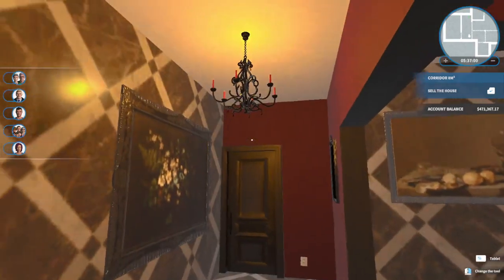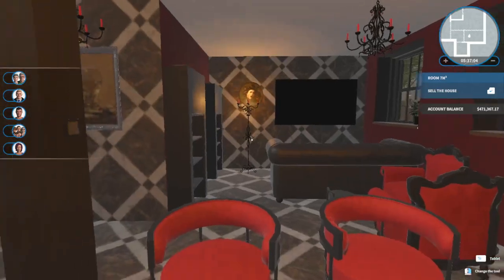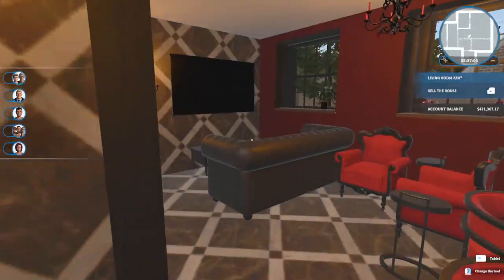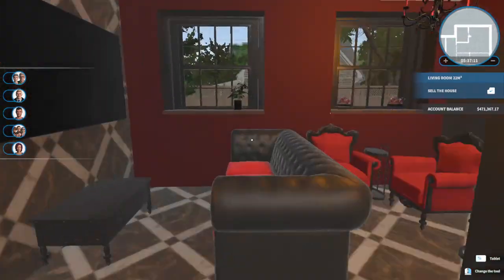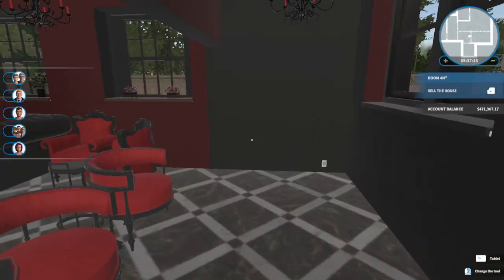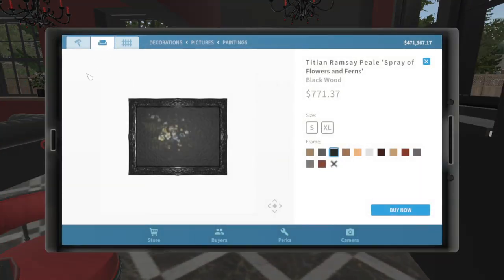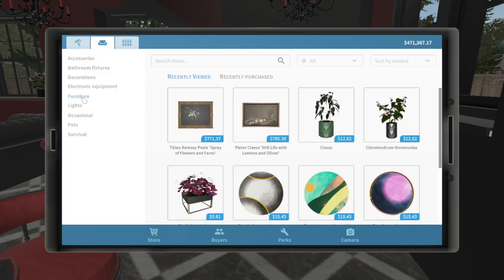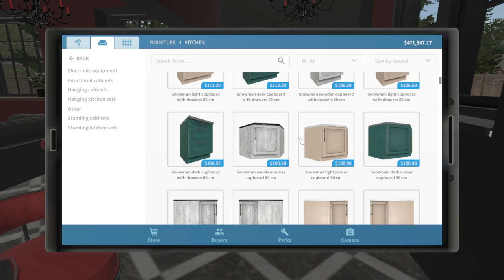But here we are again in this house as I'm making a Gothic style house. We just did the living room and we put some touches around the other rooms, but yeah, we finished the living room, now onto the kitchen. So let's go to furniture. Let's go to kitchen. And let's just look around for a minute.